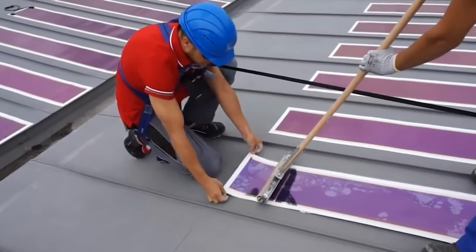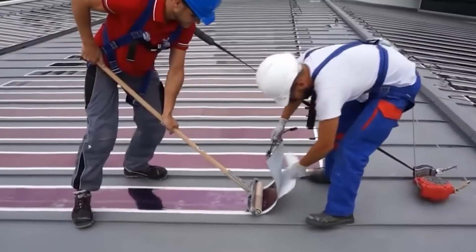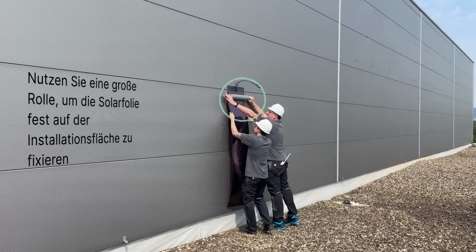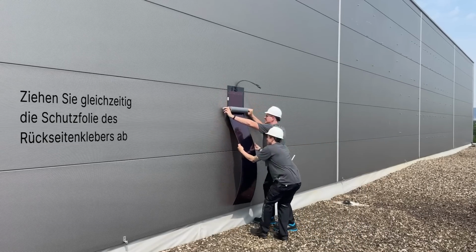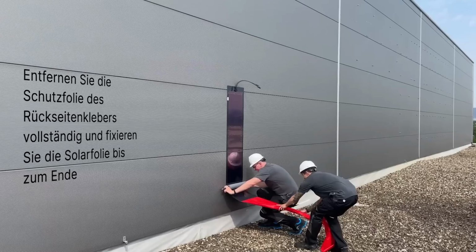Another notable feature of Heliotech's development is its range of colors: blue, gray, or green. With its 50% transparency, it's suitable for windows, offering a shading effect. Plus, in some cases, you don't even need fasteners. The film can simply be glued on.